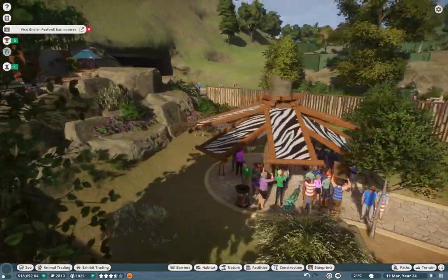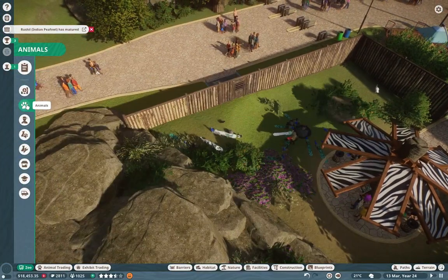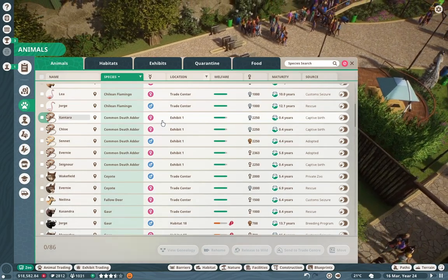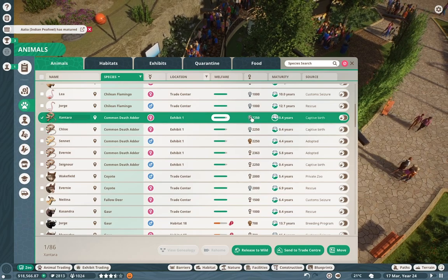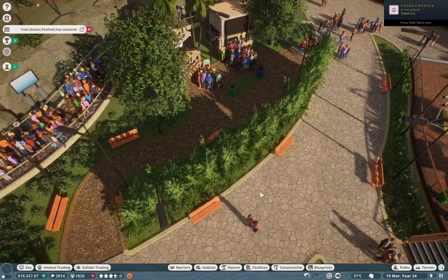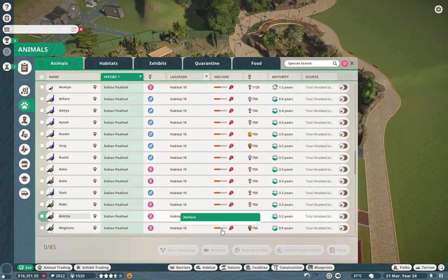Also, our peafowls are going crazy. I don't know if you guys hear that, but damn. Alright, maybe we should actually release some animals to the wild and get some of our conservation up, so let's actually do some of that. Also, these guys, we can send some of these guys away. I'll actually keep one of those females, and I'll send those guys to release. We could release those guys to the wild. And I realized one of those guys couldn't get released, so maybe we can do that later.